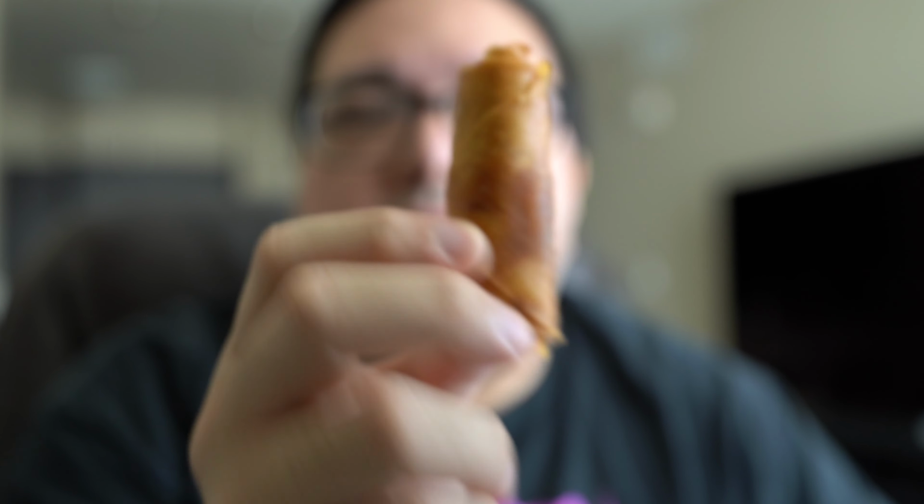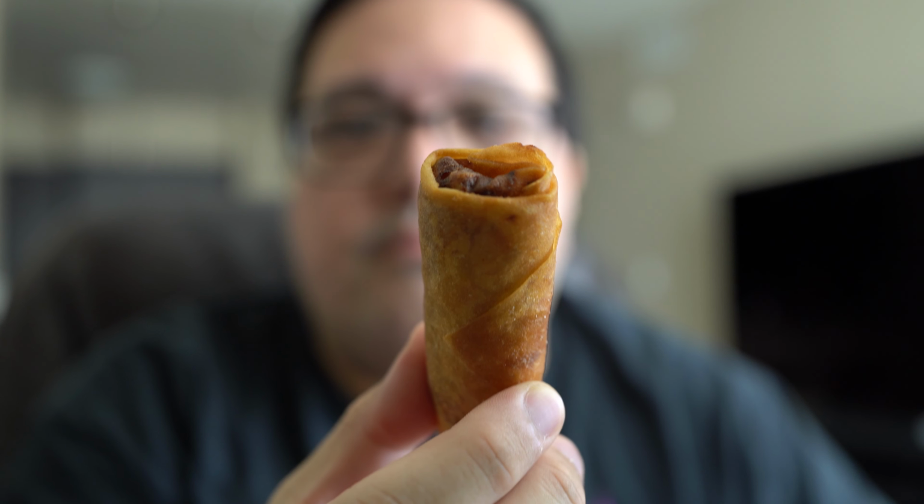Now, the first thing I want to try before anything else are these egg rolls. Because for one, they're warm and I want to try them warm. But I also want to make sure they're still crispy. I don't know what's inside these, but when I ordered, it just said pork. But pork and what? It's gotta be more than just pork, right? So let's try it out.